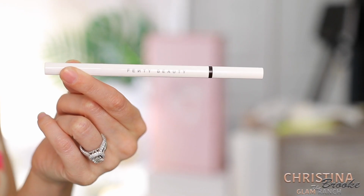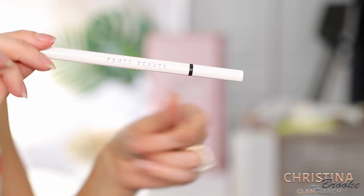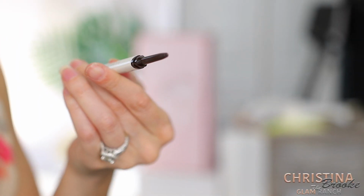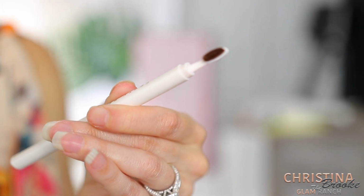Now, I actually think the color is pretty interesting. I like that it is a white brow pencil, because I do see a lot of brow pencils typically are in a darker shade. I like that it's white. It does stand on its own. It says Fenty across the front. It's very pretty. On one side, you do get the brow product, and then on the other side, you do get what they're calling their paddle brush.